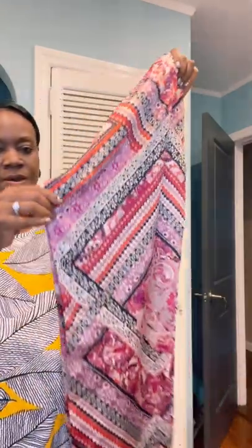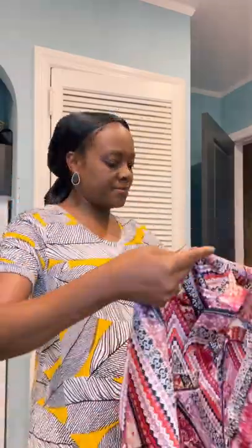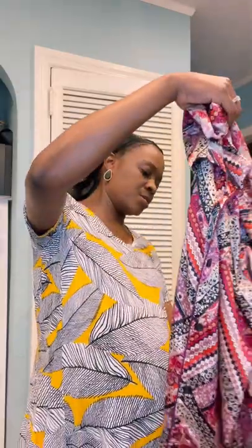I am thinking about bringing a nicer pair of PJs just in case I want to take a nice photo with the baby. I have this Victoria's Secret one. So I think I'll bring this one as well. So that makes three pairs of PJs. Because, you know, I don't know if I'm going to be at the hospital for a day, two days, three days, who knows. So I think three pajamas will do the trick.